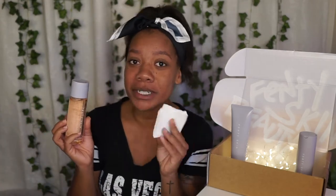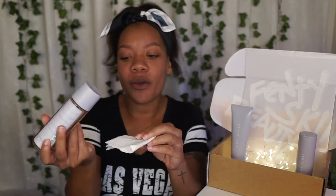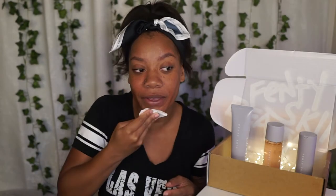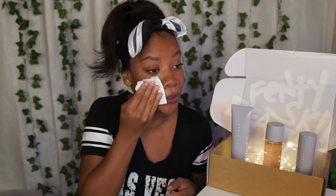I only have some paper towels up in here, so I'm going to just rip some paper towel and then fold it and use the inside of the paper towel, and we're going to just pour some of this on there. So this is called a fat water because this is obviously thicker than a regular toner, and because this has serum in it, it has a really thick, unique texture to it because it's doing a 2-in-1.